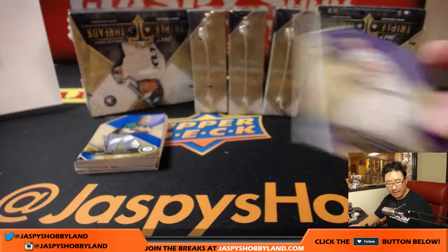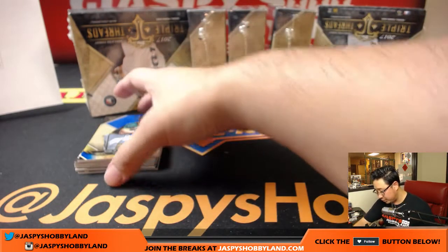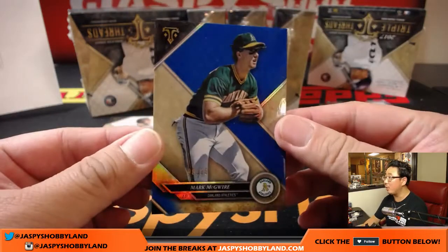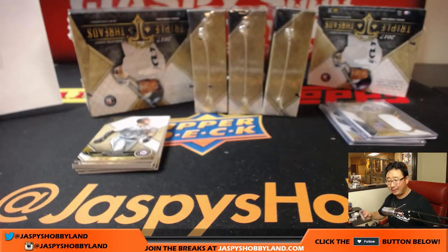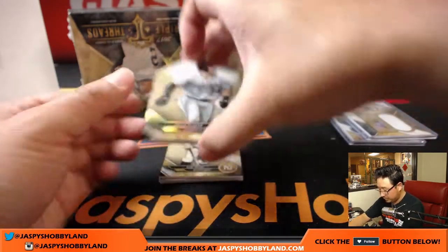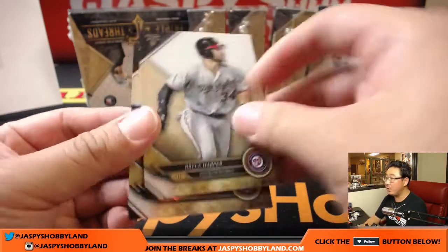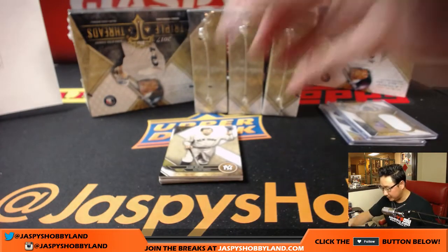Corey Seager, 200 out of 340, for the Dodgers, JT with the Dodgers. There's a very young looking Mark McGwire here, Ziggy. 8 out of 25. Looks like a kid. That goes to Ziggy and the A's. We got Bryce Harper and Jose Bautista. Where does Bryce Harper end up when he hits free agency next season?